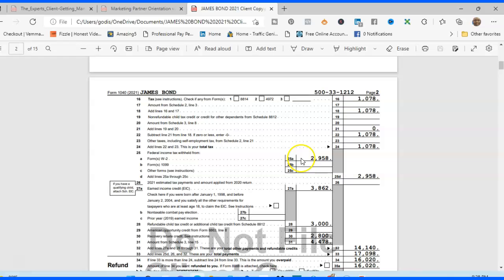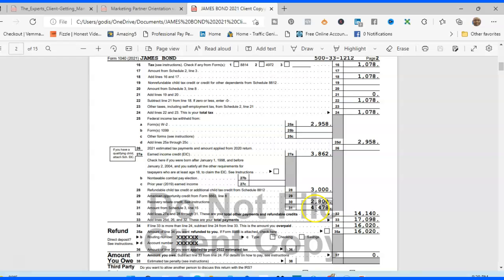His W-2 had $2,958 in federal withholdings taken out of it. That carries over to 25D. His earned income credit for having two kids, based on his filing status and his income level, was $3,862. He had an additional $3,000 in refundable child tax credit, another $2,800 in stimulus money, and another $4,478 in refundable child care credit. So those added up to $14,140. And when you add the $2,958 in federal withholdings to that, that made it $17,098, minus the $1,078 he owed in taxes, which has him with an overpayment of $16,020. So that's his refund amount, $16,020.